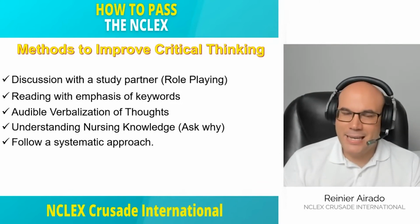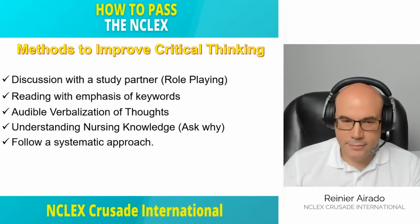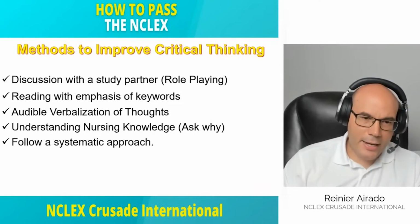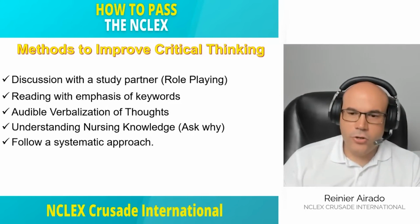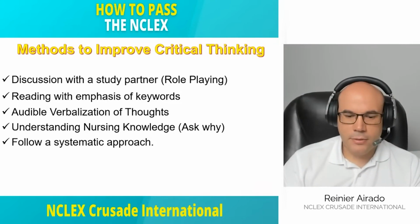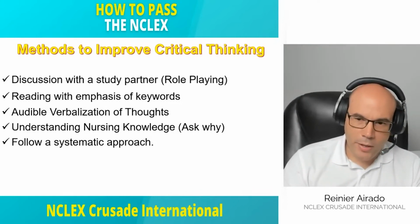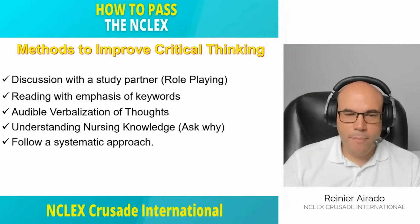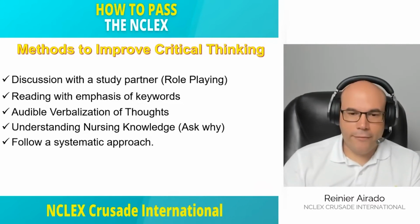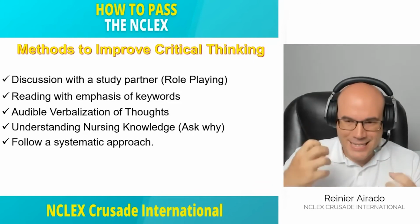A mistake that I see a lot of students making all the time is that they are completely disorganized. They're all over the place. They're reading the question, then they go to the answers, then they go back to the question again. Oh, let me see the keywords now. Is this? No, you need to follow a systematic approach. First step, read the question. Identify the key factors. Is this a prioritization question or a content question? Read the answers. Do you have assessment or implementation answers? Do you have physiological or psychosocial answers? Do you have nursing interventions? What do you have? What strategy can you use? That is a system to follow.